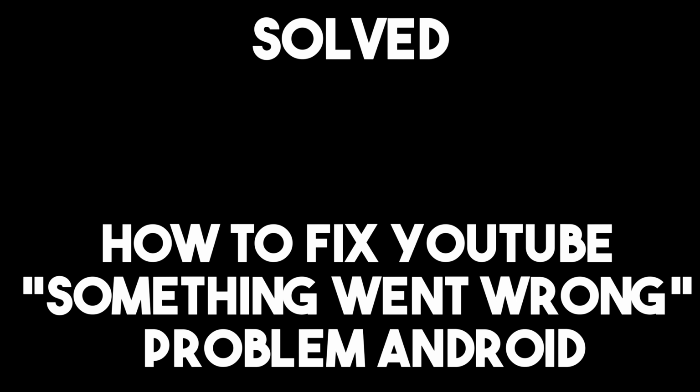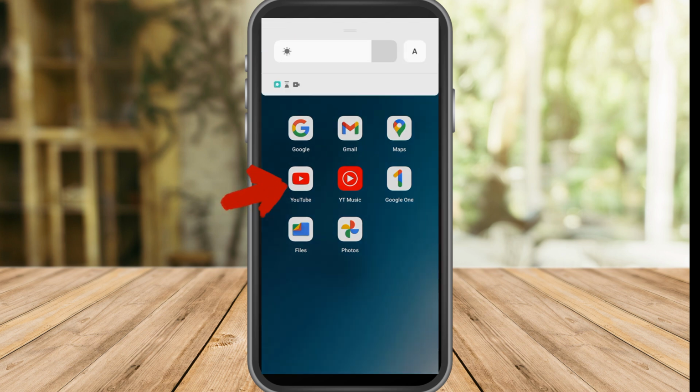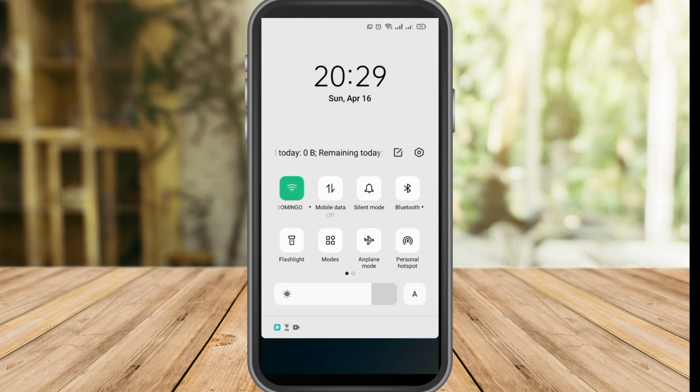In this video, I will be showing you how to fix YouTube's "something went wrong" problem on Android. Every minute, thousands of videos are uploaded to YouTube, making it the most popular site for finding news and entertainment. The "something went wrong" error noticed in the YouTube app on your Android can ruin your experience, regardless of whether you enjoy watching lengthy documentaries or just YouTube Shorts.